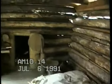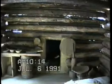This is what we came to see. Okay. This is what Donnie wanted to see, though. Sorry.